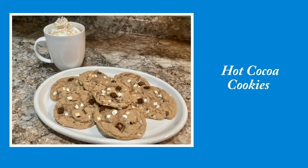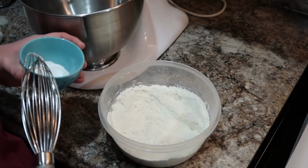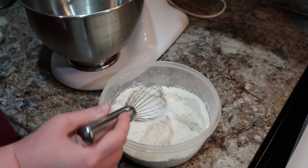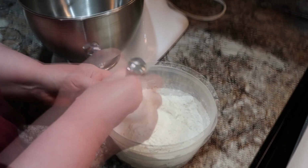So next up, we have hot cocoa cookies. Y'all, these are the cutest cookies, and they were so delicious. I just think these are such a fun cookie. It would be absolutely fun to make with your kids. So I'm really excited to share this recipe with y'all. I hope you enjoy it as much as we did.